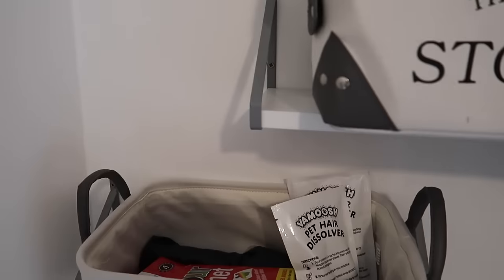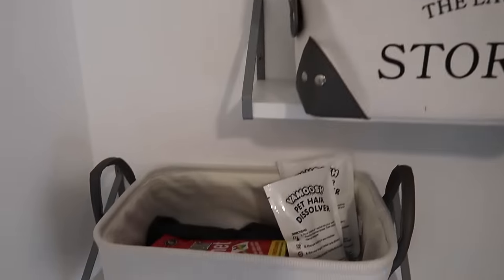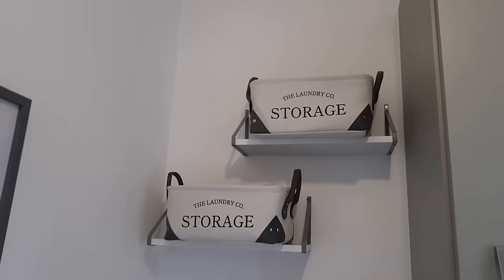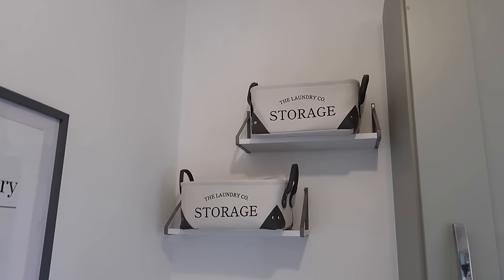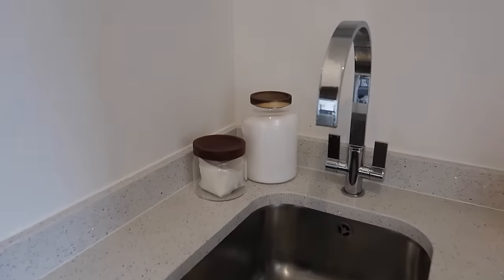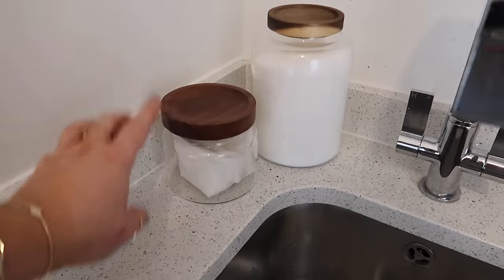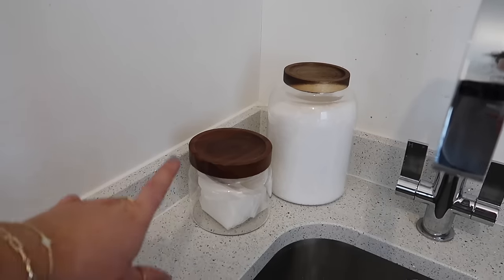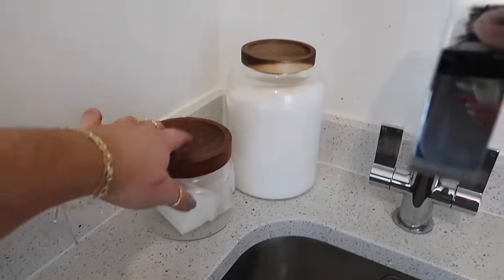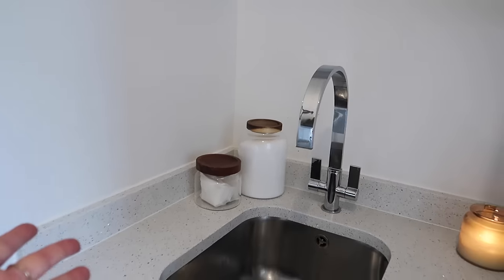And if I tilt you up, they are hiding a multitude of sins, because as you can see, all the colourful boxes that aren't that aesthetically pleasing are now hidden away, but yet very conveniently at hand. Coming down, we have my glass storage jars with the acacia wood from B&M. So in the little one here, I've got my Lenor tumble dryer sheets in there, which are just gonna be super easy for me to pick this up and take one out. And then this is my dishwasher salts. So both of them are white, both very aesthetic.